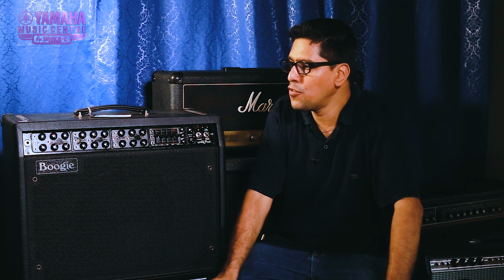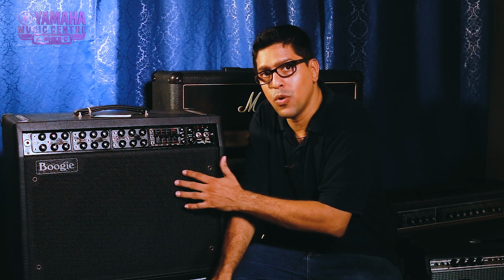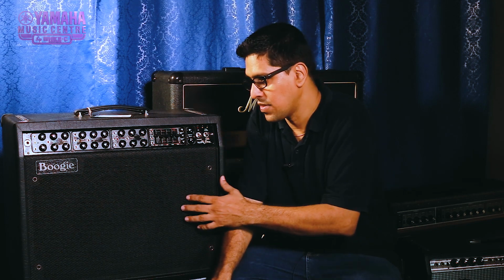This is the Mesa Boogie, the Rolls Royce of guitar amps. If you've read about the Mesa Boogie history, you must have heard of Mark 1, Mark 2, Mark 3, Mark 4 and Mark 5. The beauty of this amp, of the Mark 5 90-watt combo, is that it encompasses all the tones of the Mark 1, the 2, the 3, the 4, the 5.